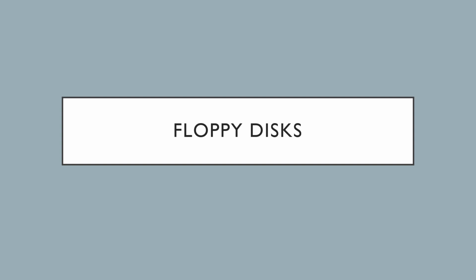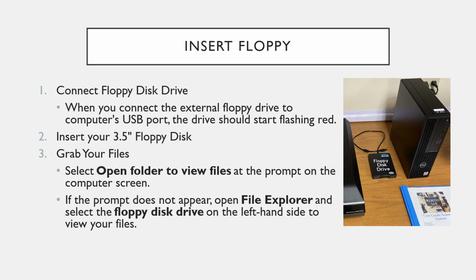Floppy disks. Insert floppy. First, connect your floppy disk drive to the computer. When you connect the external floppy disk drive to the computer's USB port, the drive should start flashing red. Next, insert your 3.5-inch floppy disk into the drive. Grab your files. Select Open Folder to view files at the prompt on the computer screen. If the prompt does not appear, open File Explorer and select the floppy disk drive on the left-hand side to view your files.